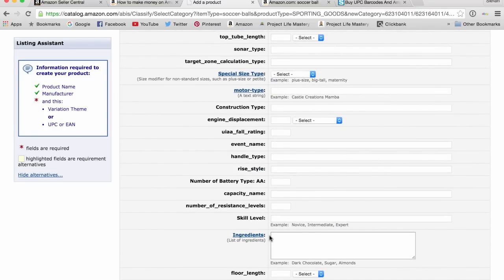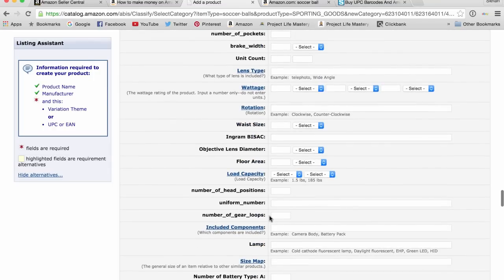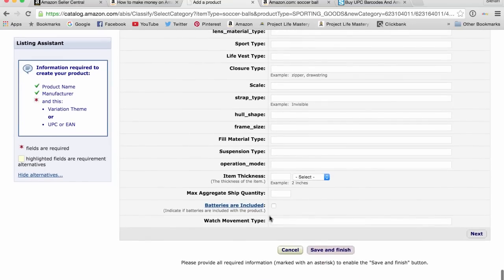Ideally, you want to fill out as much as possible, depending on your product. Ingredients, for example, if your product has that, just to provide the customer with as much information as possible. So you can see there's a lot of information here. You're just going to want to fill it out to the best of your ability. And then when you've filled out everything, you're just going to click on Save and Finish. Now, I didn't fill out everything, so it won't allow me to move on to the next step. But you're going to want to fill out everything for your product to the best of your ability.